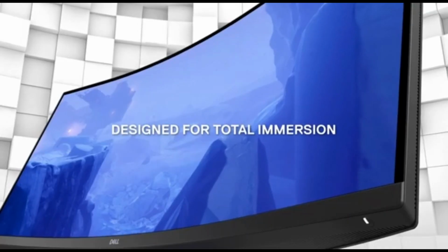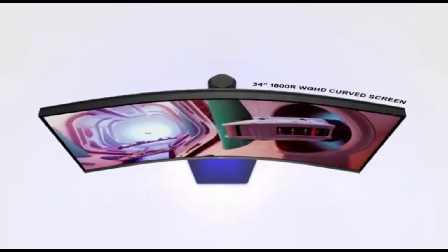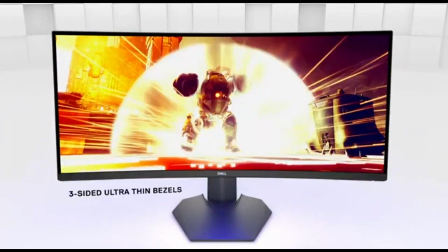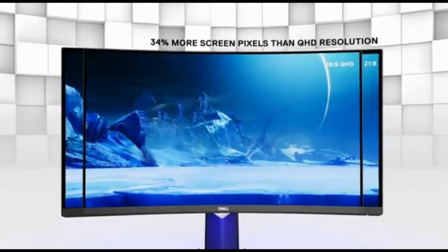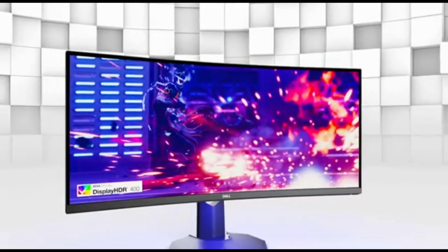Although not technically G-Sync compatible, it is feasible to use G-Sync over DisplayPort. Nevertheless, it does not operate properly if your frame rate falls below 60 Hz. Unfortunately, like most VA panels, the image diminishes at an angle, making it unsuitable for co-op gaming. The Dell S3422 DWG gaming display is excellent.